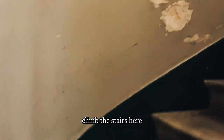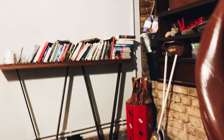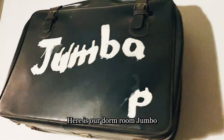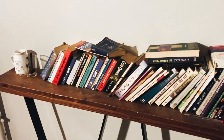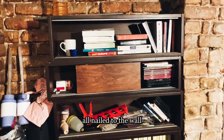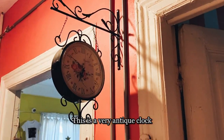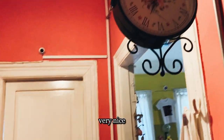Let's go inside. Okay, it's our dorm door here. Really nice, the book and everything on the wall. Oh, cool, huh? So let's come inside on the door. It's very typical for the list clock. Very nice.